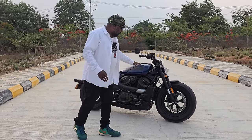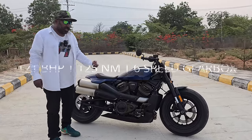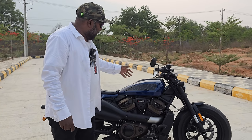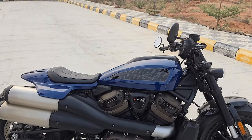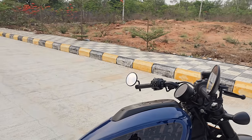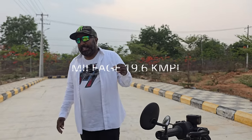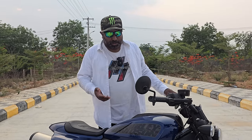But anyway, now talking about the rest of this thing, the powertrain itself: 121 bhp, 125 newton meters, a 6-speed gearbox, and a teardrop shaped tank. It is 11.8 liters, almost 12 liters. But the fuel efficiency figure is something that will baffle your mind: 19.6 kmpl for a 1250cc sports cruiser.